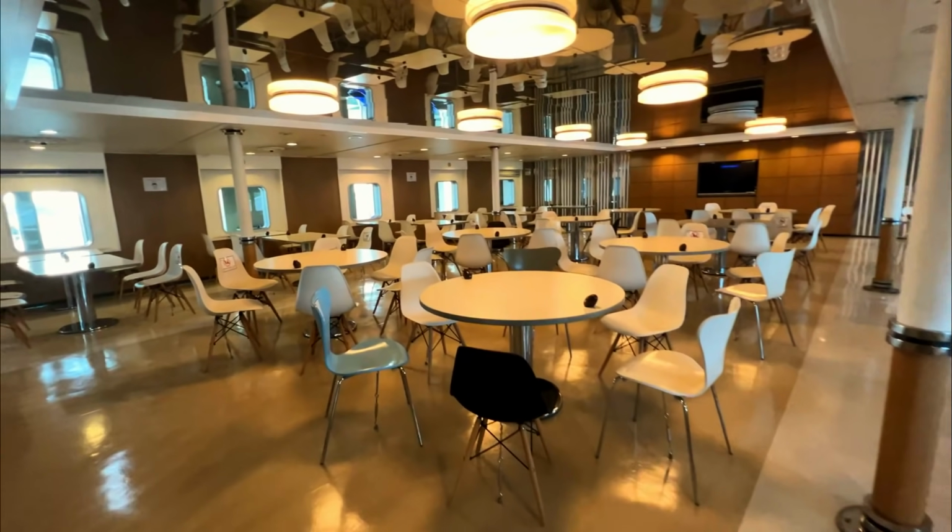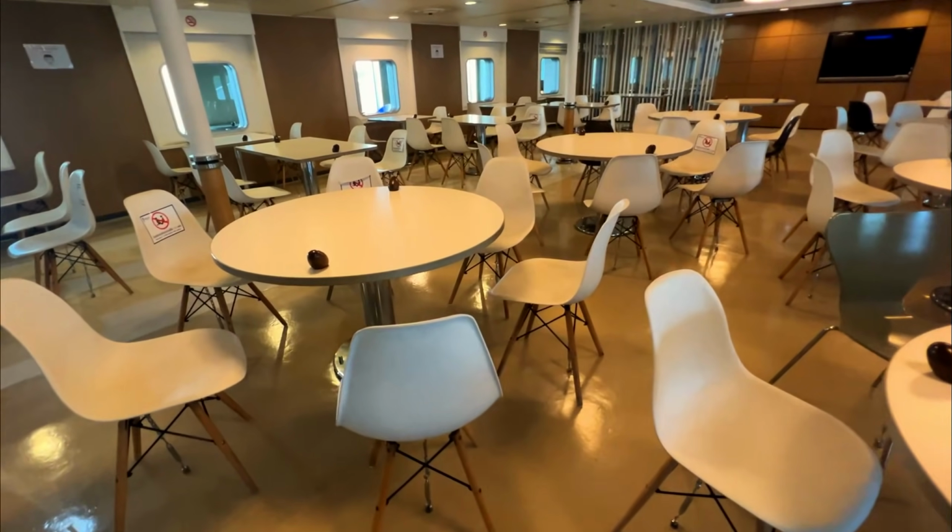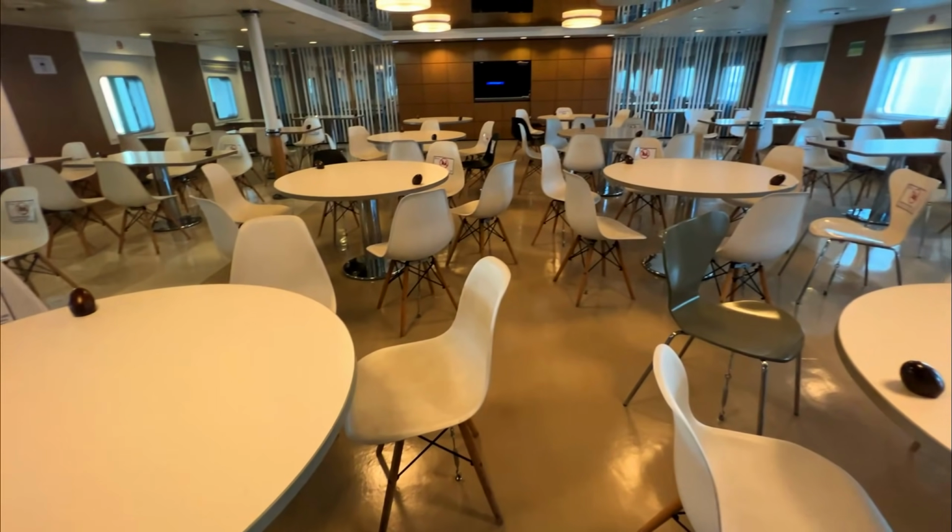But it's engineered so you can go to the dining hall, put your money in the vending machine, get some food out, sit down and have a snack. Or I guess if you brought food, you could eat it down there as well. So, I don't know what these chairs are. I'll find out, I'll ask somebody.